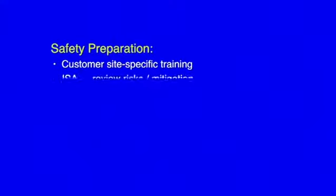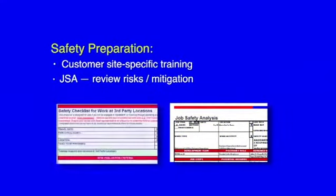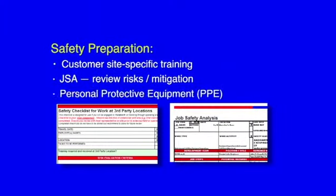Then, just before his site visit, Brendan goes over his safety preparations, like customer site-specific training. Many locations have, at minimum, a visitor orientation video. He also reads through the Job Safety Analysis, or JSA, to review the risks and determine the best mitigation steps, including personal protective equipment, PPE.